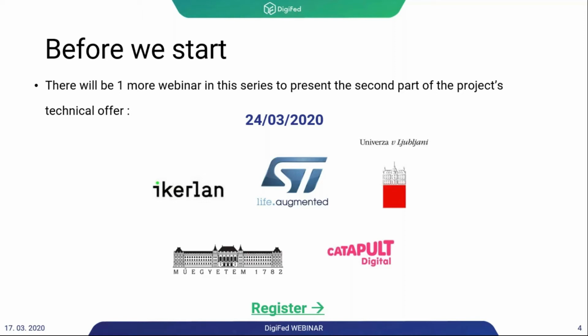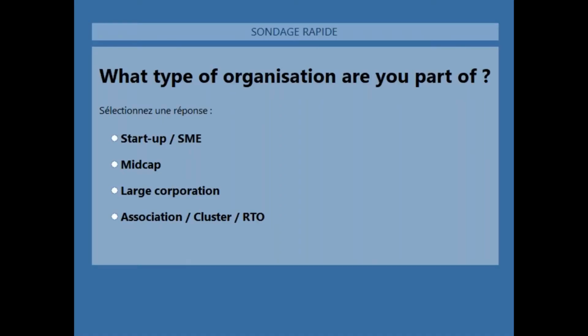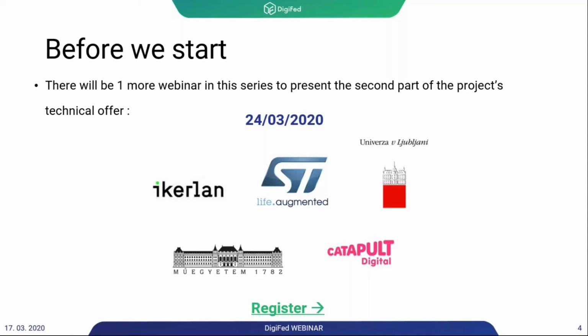Before we start with a quick reminder of the project, we would like to know a bit more about the audience. This is why you will now see a question popping up on your screen. What type of organization are you part of? Do you work for a large company, a mid-cap, an SME, a startup, or an association, cluster, or RTO? I'll give you a few seconds to answer this question. All right, I will close this poll in 3, 2, 1. All right, thank you very much for your answers.